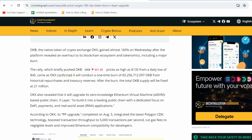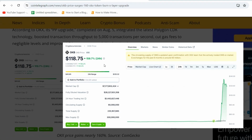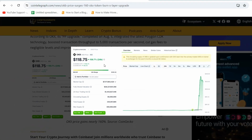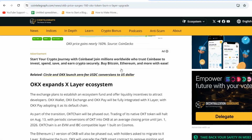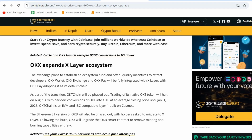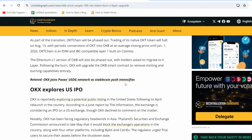This isn't just hype, it's a textbook example of supply-side scarcity meeting real utility expansion. The burn creates a bullish catalyst, while XLayer upgrades usher in scalability, blockchain adoption, and real-world asset use cases. It's a powerful combination that traders and investors are rushing towards. With the burn behind it, OKB is now in a new scarcity-driven game. If adoption of XLayer grows, this price run could have real staying power.